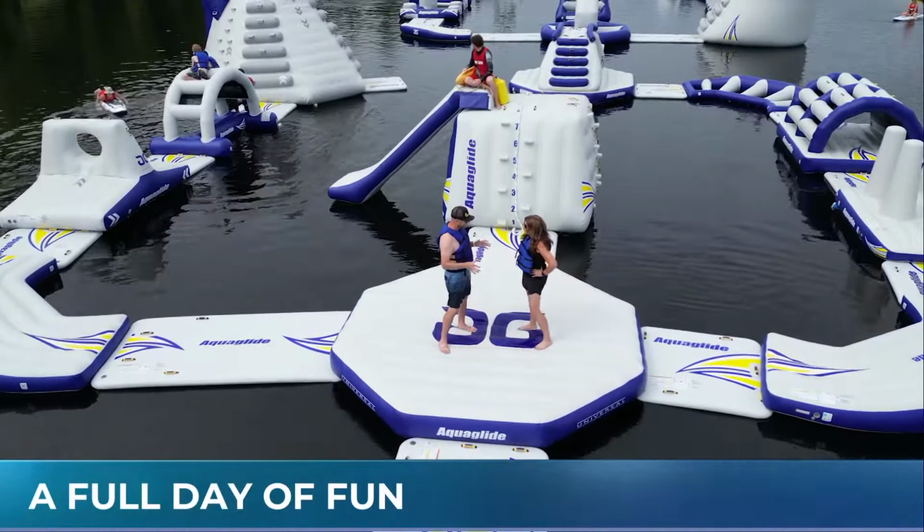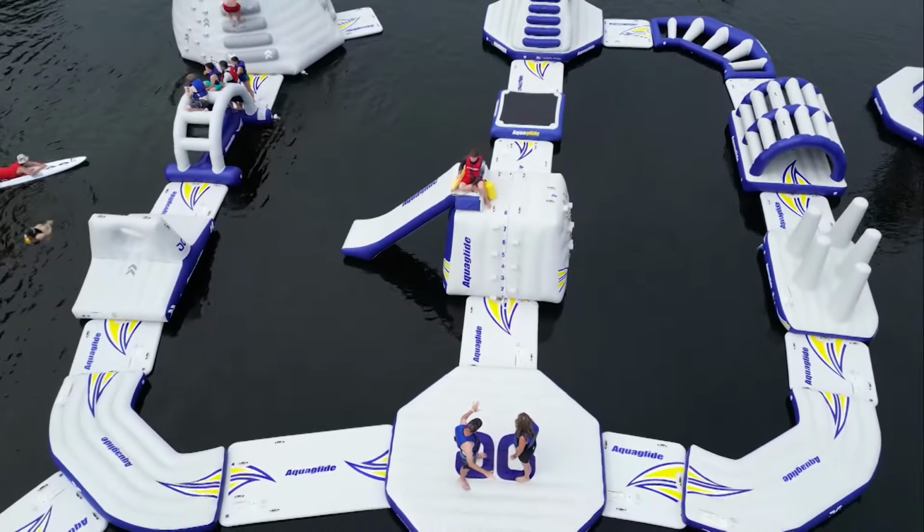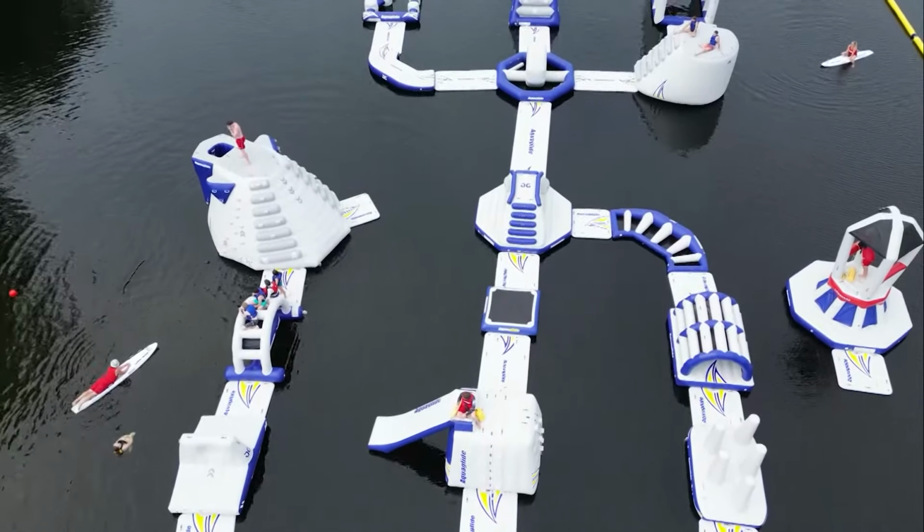Okay, how many different obstacles do we have here? So we've got 26 features, and the features are sort of the big eye-catching elements. And then you'll notice in between them are what's called swim steps. Those are the ones that are real low profile to the water with handholds on them. And the idea there is that when you do fall in, those swim steps are a nice, easy spot to just pull yourself back up on top of the feature and continue on with your day.